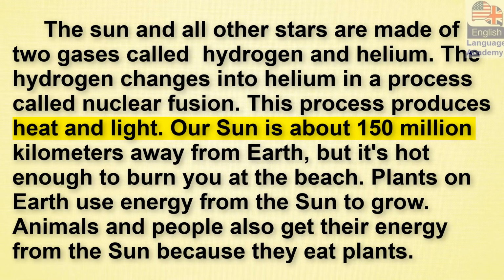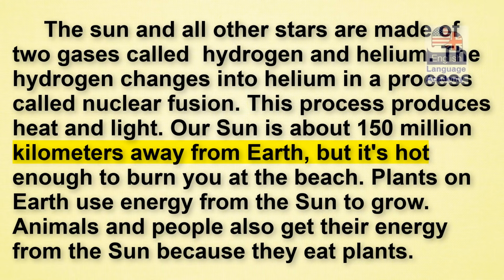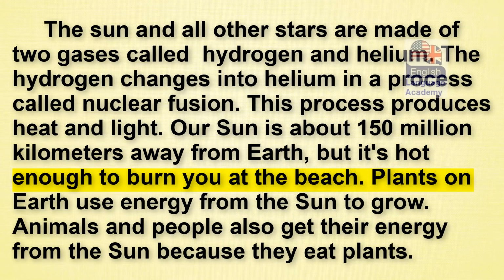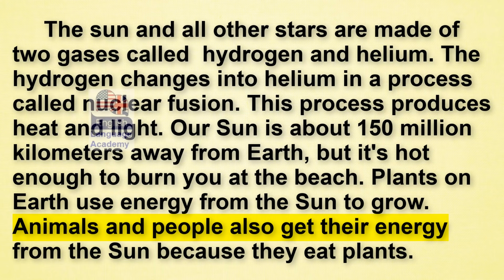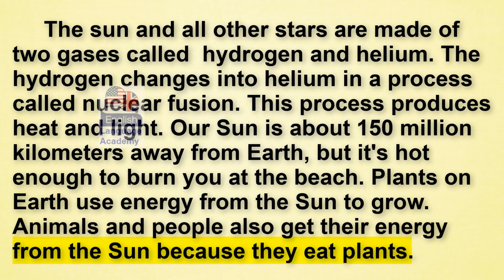Our sun is about 150 million kilometers away from Earth, but it's hot enough to burn you at the beach. Plants on Earth use energy from the sun to grow. Animals and people also get their energy from the sun because they eat plants.